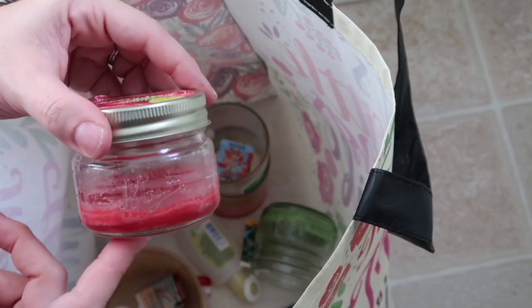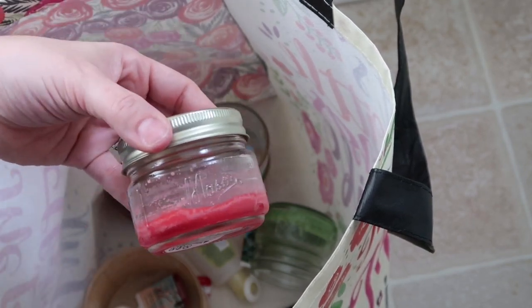And this is their mason jar one. So these I forever repurchase, and my pantry is full of them.